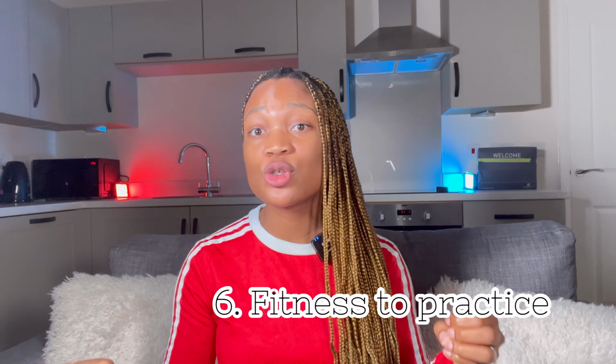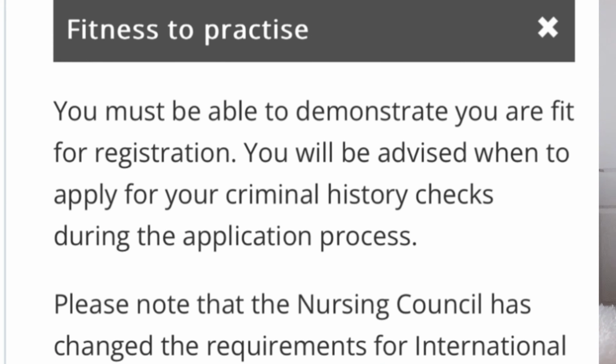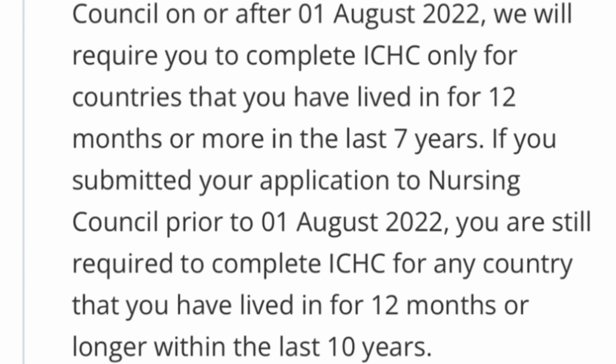The next thing you need to register with the Nursing and Midwifery Council of New Zealand is what we call fitness to practice. This is like a criminal check. It's called the ICRC check. You have to do an international criminal record check for any country you've lived in for the past 7 years, for more than 12 months, okay? So it doesn't include the times you go for your vacation for 1 week, 2 weeks. No, you don't have to prove that.